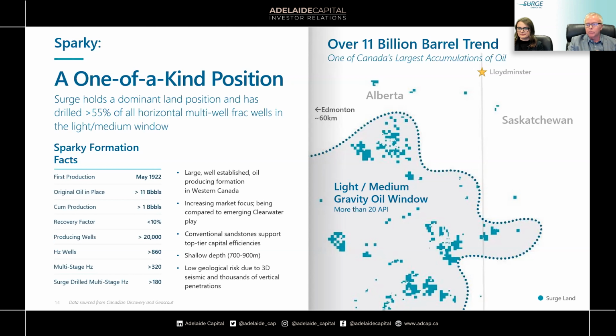Looking at Surge's net asset value, utilizing our most recent Sproule report dated December 31st, 2021, and that Sproule price deck, which really equates to about a $70 WTI flat deck, we end up with, on a total proved basis, $9.81 per share. And on a P plus P basis, that's $16.94 a share for Surge.